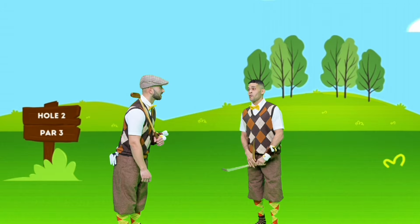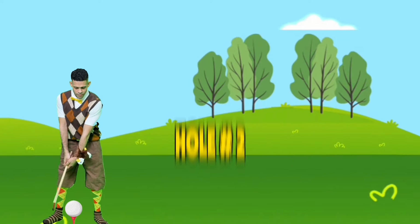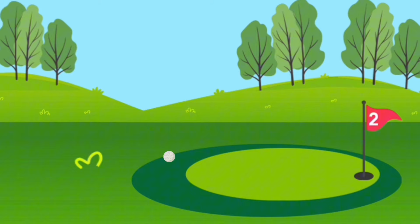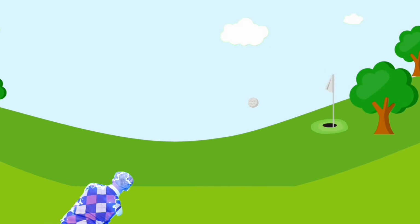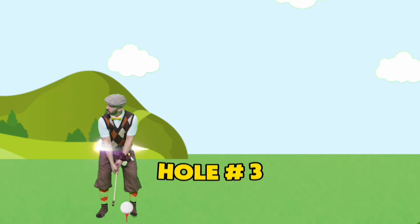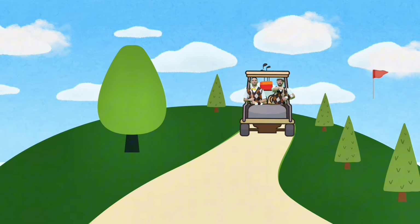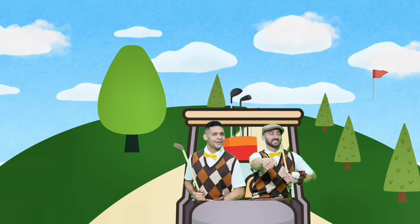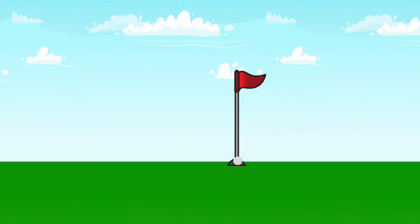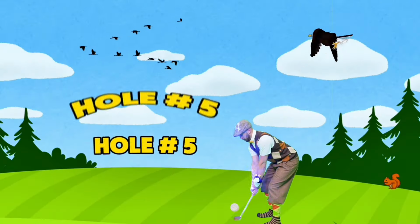Ready? On to the next hole, Eddie? Oh, please. You lead the way. Yay! Let's go. On to hole number 2. On to hole 3! Hole number 4! Hole number 5!